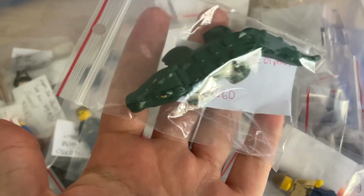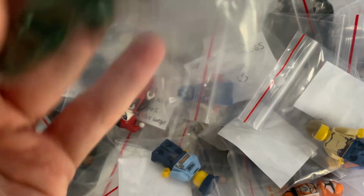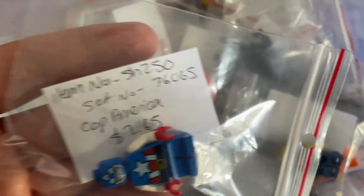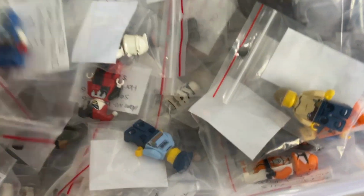So what I've done, these are the ones that are complete. I've bagged them up, I've Bricklinked them. As you can see, I'll get you one where you can see. I've been writing down the item number, if it is an exclusive, the set number, and how much the average price is in Australian dollars here on Bricklink, and I've just been bagging them all up.